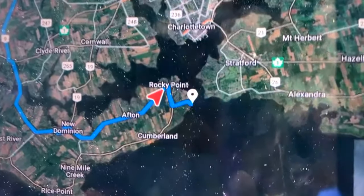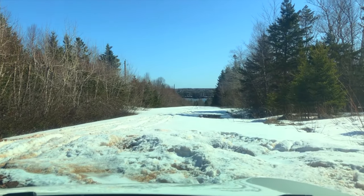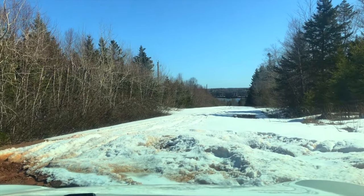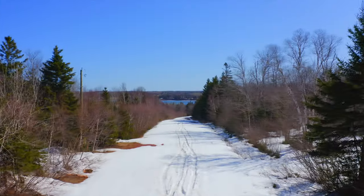Getting close. Unfortunately, we can't drive all the way down, so I'll see if I can get the drone down.